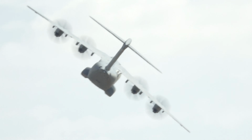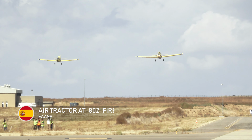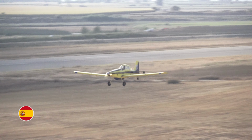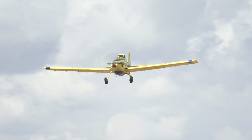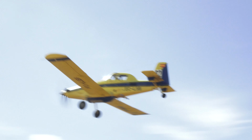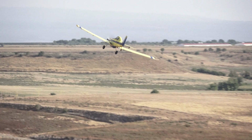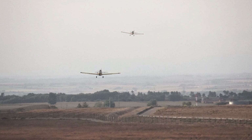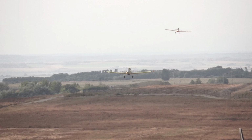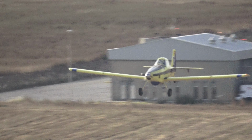A demonstration now by a pair of Air Tractor AT-802 Fireboss aircraft. This American-produced aeroplane is one of the most used aerial firefighting planes in the world at the moment. We saw it in Series 1, Episode 5, performing a solo display at the Portugal Air Summit, but here, a two-ship.